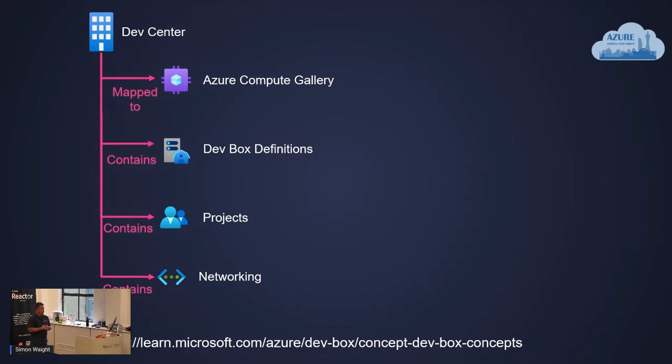And then the next question you have is, well, are these cloud PCs, if they're ephemeral, do they just float on the internet? Are they platform as a service? How do I access control them? How do I give them access to all of my services, either in Azure or on-prem? You do that by connecting a network connection to your dev center, and then allowing that to be used in DevBox pools when they're spun up.